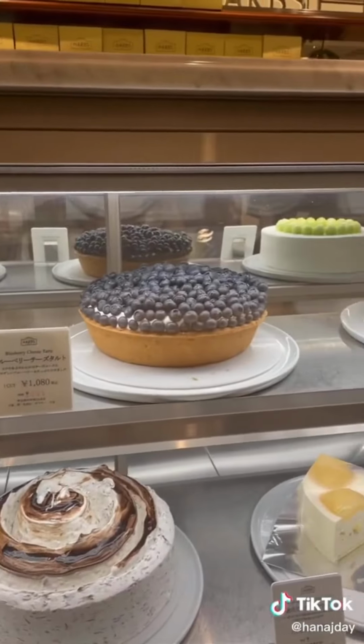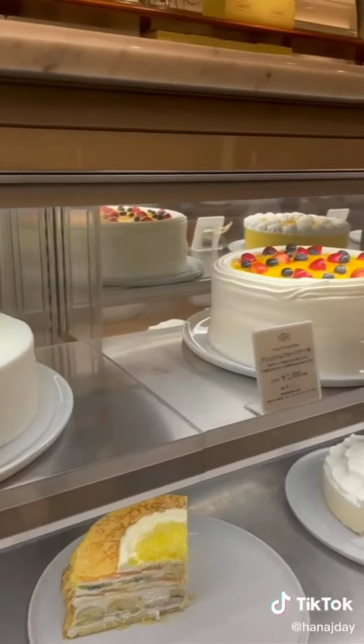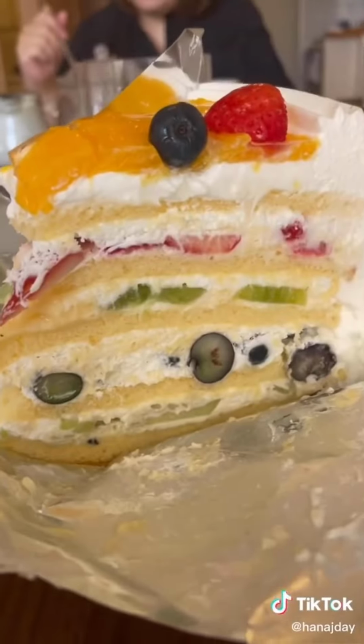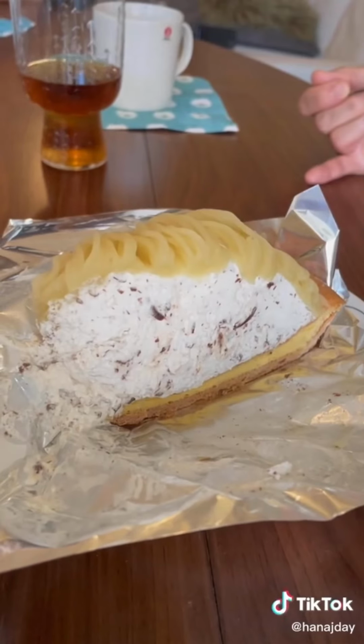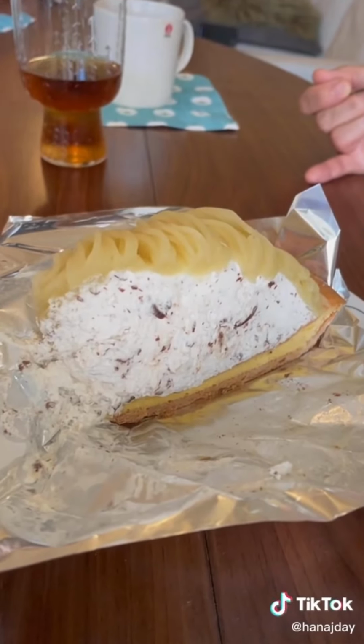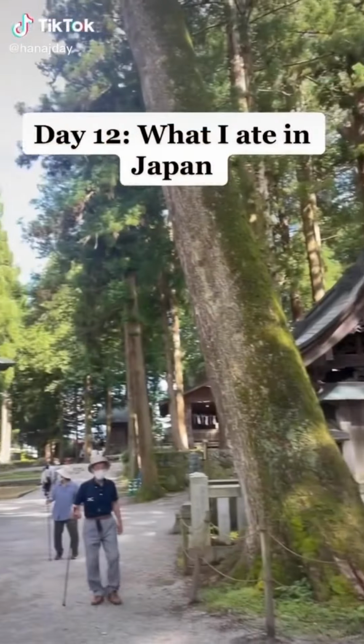And then we had to go get dessert at this amazing bakery. And I got this fruit cake, I guess. And my mom got this chestnut cake, which I honestly regret not getting. It was so good.